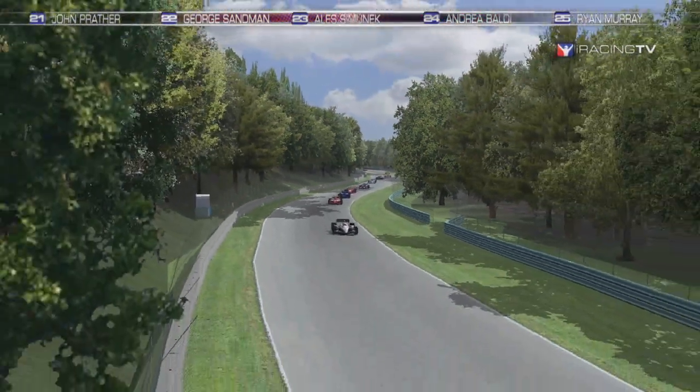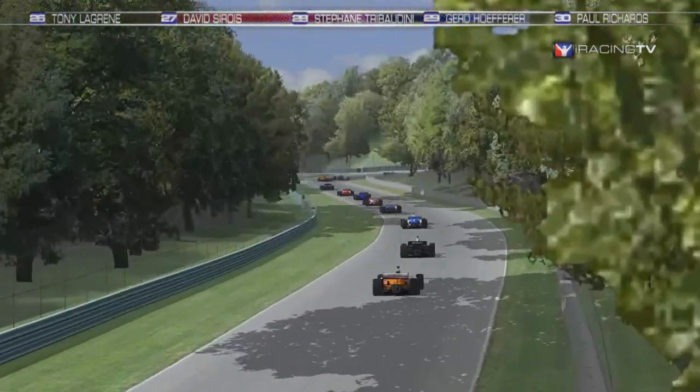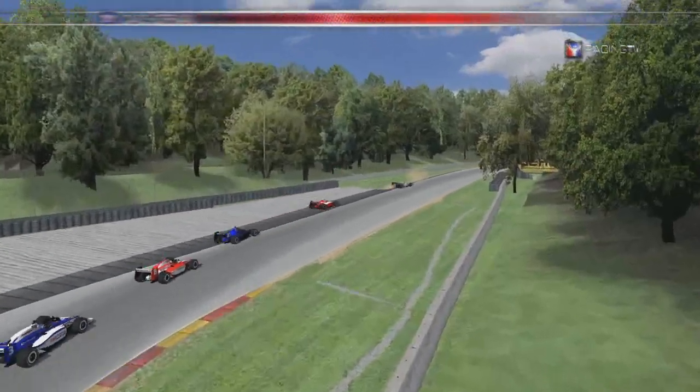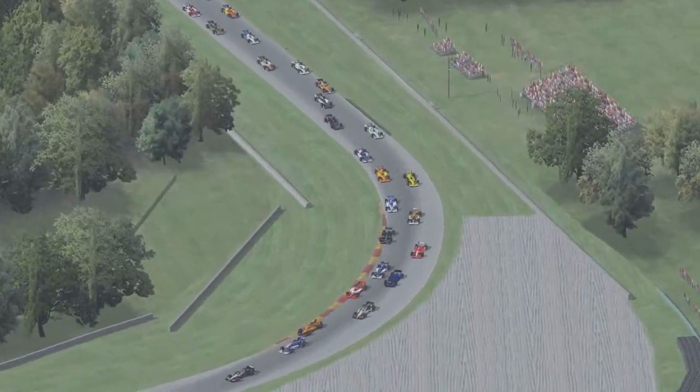Flat out down through Kettle Bottoms up towards Canada Corner. Named because of its due north orientation. If you go off here, you end up in Canada. Let's go back and watch the replay of the start again.